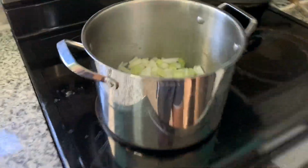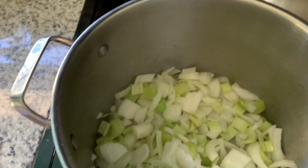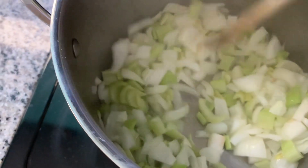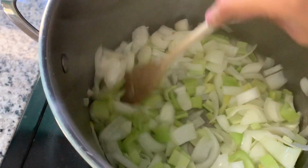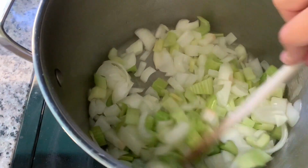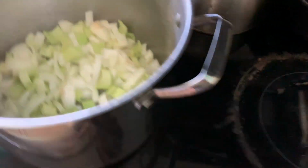And right now in my pot, I have celery, 1 onion, and like a little bundle of celery, 1 onion, cooking down. You can use whatever cooking oil.